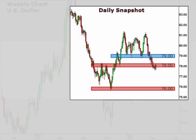Taking a look at the daily chart here, we can see that Friday's strong close appears to lend credibility to a retracement up towards that 79 level for this week.